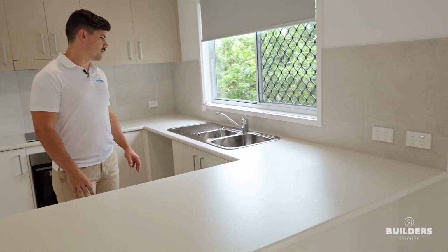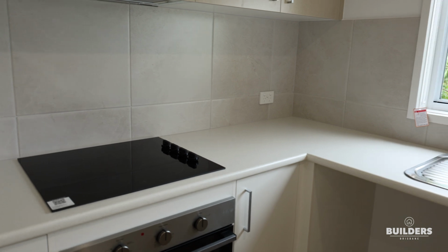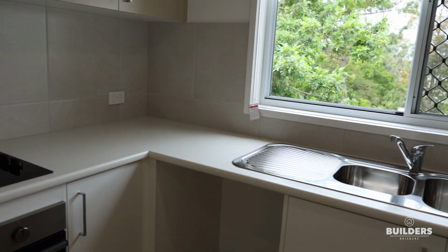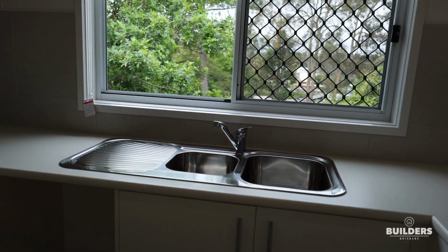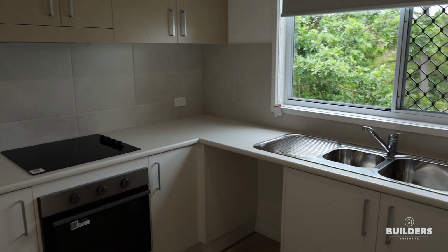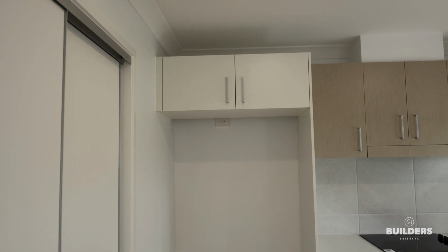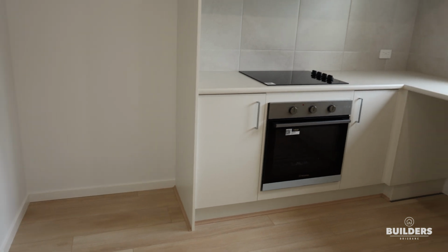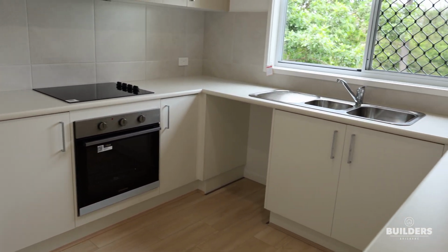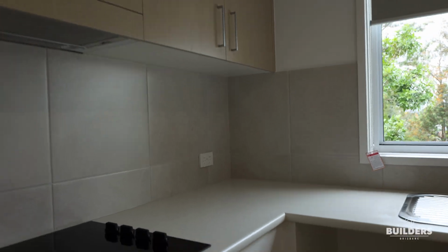So this is just a really great, solid investor spec kitchen and fantastic for a small family. Again, it's a kitchen that doesn't feel like it's for a granny flat at all. It feels like an actual kitchen, which we love. Plenty of space for the fridge, overhead cupboards as well, slide out range hood, all Westinghouse appliances. So you really do get a solid level of spec for just our standard Builders Brisbane range.